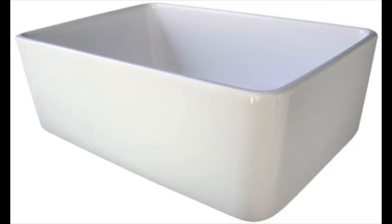Coming in at number 9, Alfi AB503 Fireclay 23-inch Single Bowl Farmhouse Apron Kitchen Sink. Alfi is a well-known brand when it comes to anything to do with your kitchen. The Alfi AB503 brings a classic feel into modern design. The bottom width is slightly narrower than the top because it's not a complete square. The bottom of this Alfi sink measures in at 22 inches by 23.5 inches and it loses almost an inch from the top.